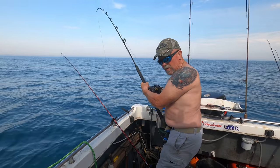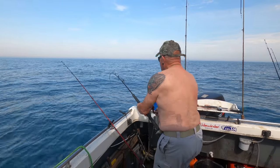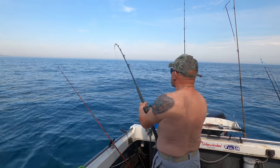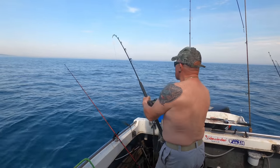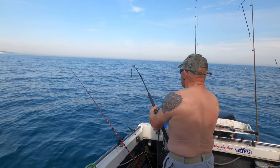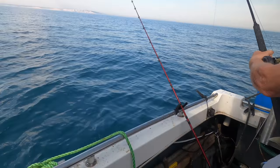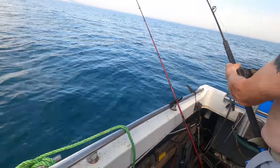Now we think he's got a big one. No, it's on. Yep. This is the third conger, and I think this is the big one. Certainly the bite was amazing. I'm going to move this rod out of the way. Oh, that one's still there. It's all right.